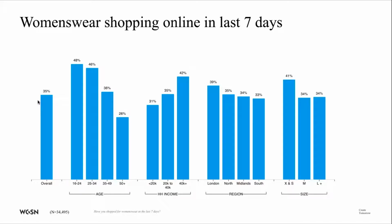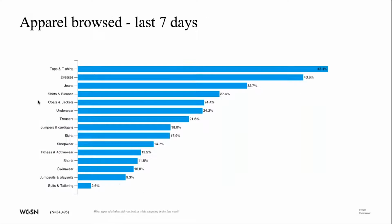Just a recap of who we're interviewing here, it is 16 to 74-year-olds, it's females, and they are nationally representative. But what we're doing throughout the presentation is slicing and dicing the data by different demographics to provide some more interesting insights. Moving on, what we're looking at now is overall spend and browsing and shopping behaviour.